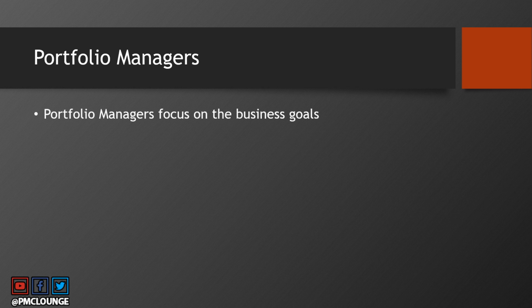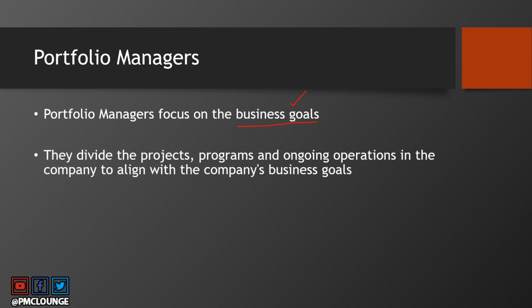Portfolio managers, their focus is on business goals. Now, remember, we talked about business value when we were discussing project managers. Portfolio managers, their focus is on business goals, achieving 10 million US dollars in revenue next year. That is a business goal for an organization. So portfolio managers, their focus is on business goals.